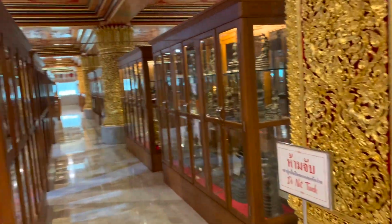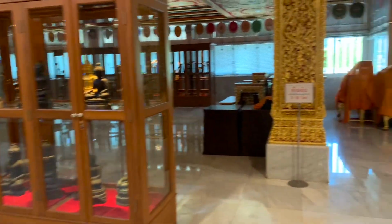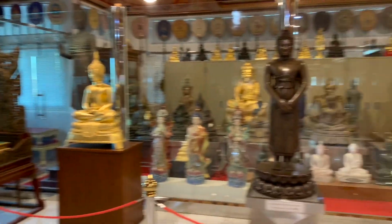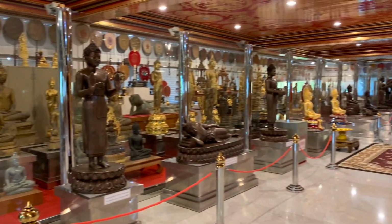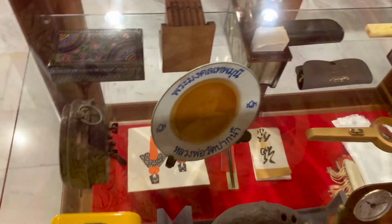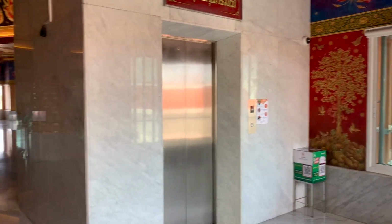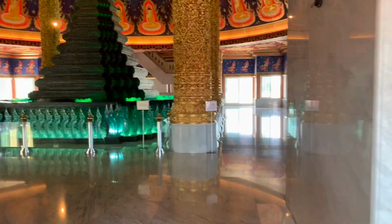But it appears that this is some kind of Buddhist museum. It's a place where they keep artifacts and relics. And it seems that a lot of people come to visit just to see this. And they have some interesting items here. I'm guessing these were items that were possessions of monks, maybe monks' possessions, I'm not sure. Now, are you ready?